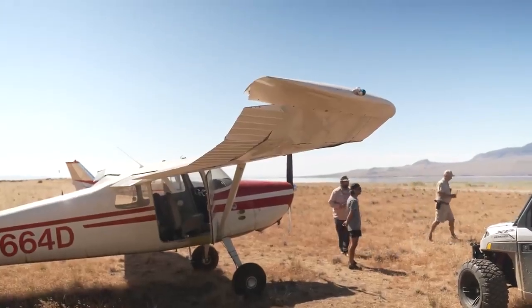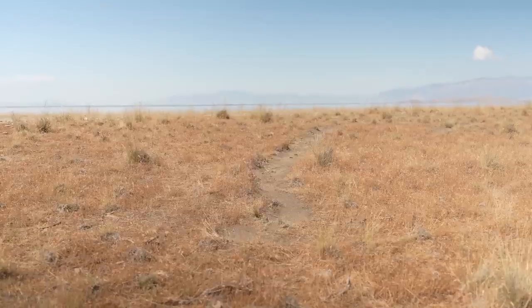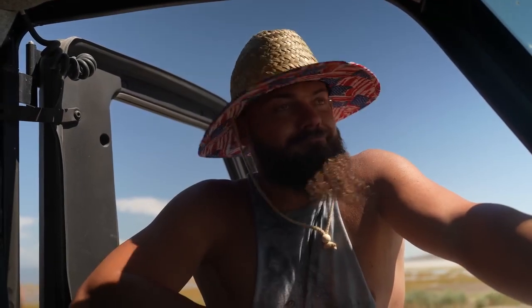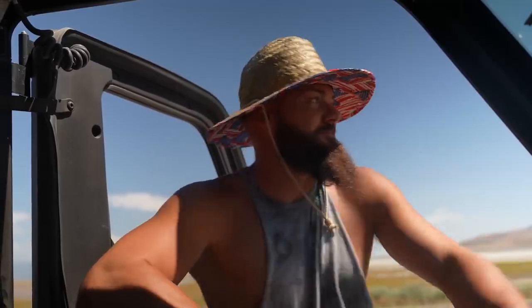So unfortunately, the plane crashed on the far side of the island. So after the 7-mile sandbar, we've got about 5 miles of island that we have to traverse to be able to get to the plane, take the wings off. We're gonna meet the owner out there. He flew his other plane out, and get that thing back before dark. Buckle up, because it's always a good time on the island.